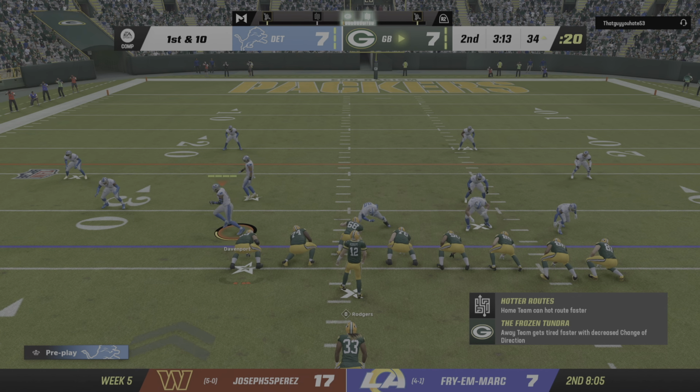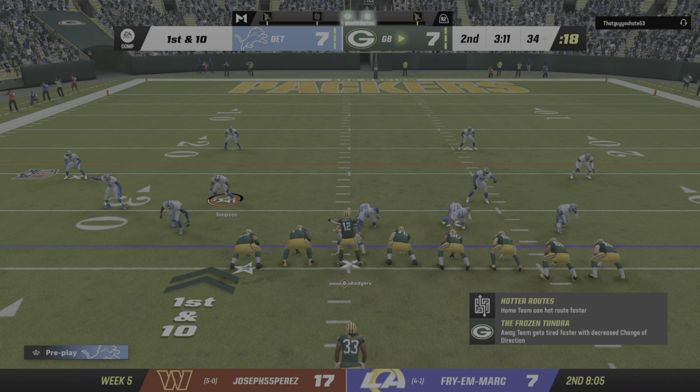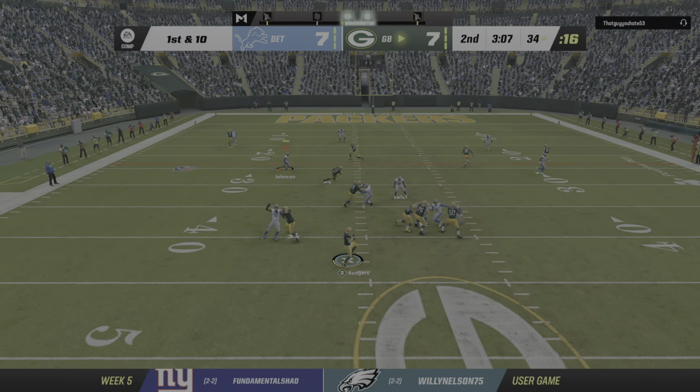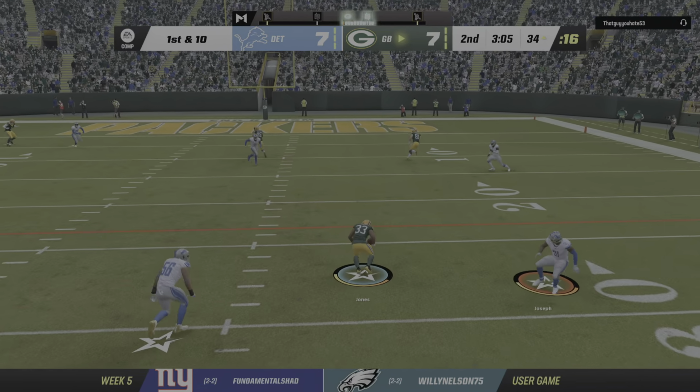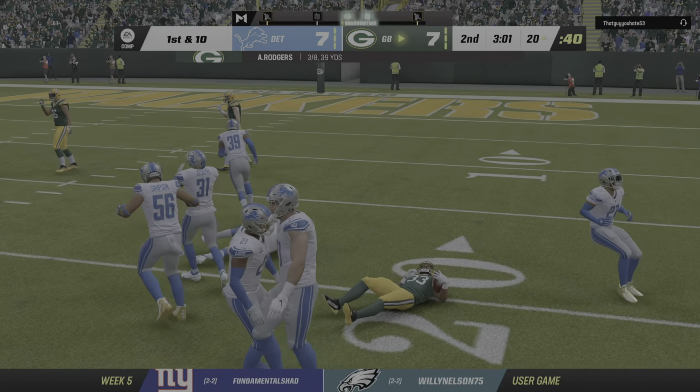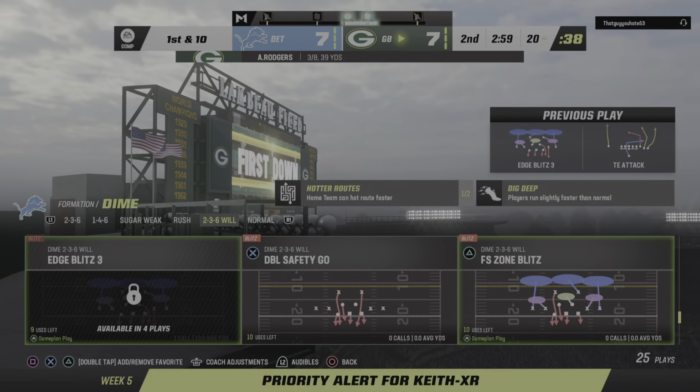After the run by Jones, here's first and 10. Rodgers now to throw. Out of the backfield, this is Aaron Jones, and he'll be marked down right at the 20-yard line.